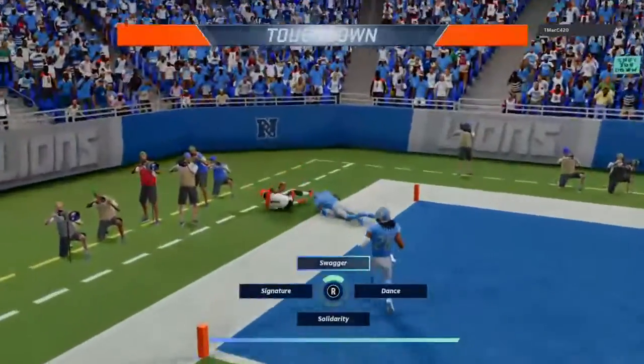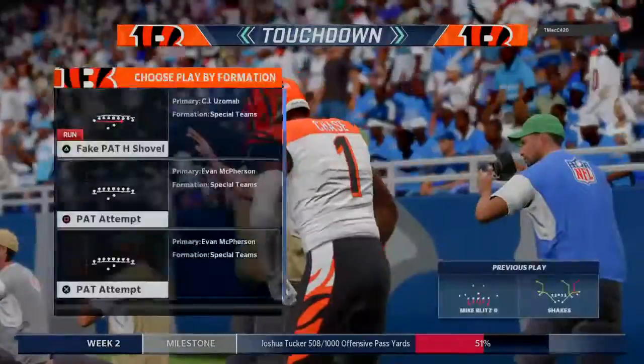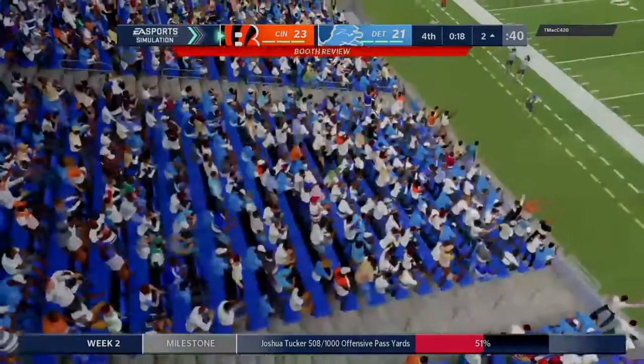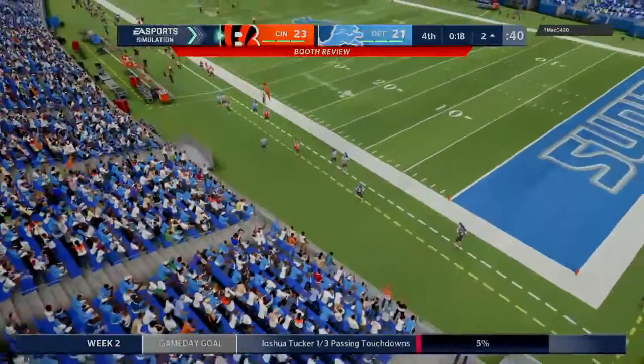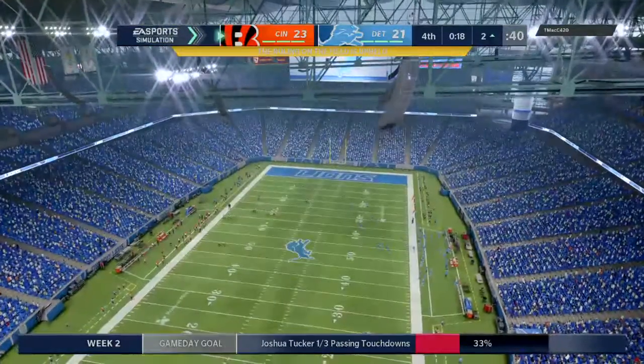And he's got it. It's caught for a touchdown. And they have taken the lead here in the final seconds. Cincinnati. Good throw there, and I don't want to blow it too out of proportion, but he looks a lot more comfortable in his second season.